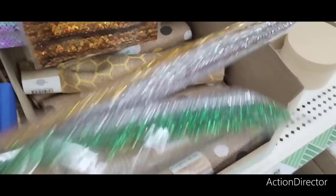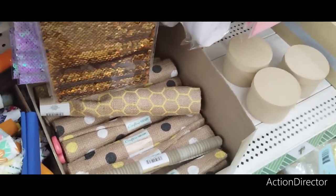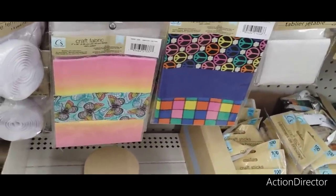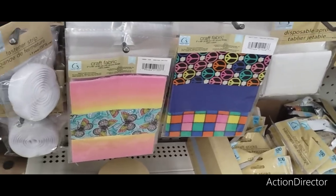I have showed you guys this before, and it's the beehive. And they also had the bees. It looks like they sold out. And they also have these swatches as well. I believe I've showed you guys those too. Just giving you guys a comprehensive overview of what's at Dollar Tree on a Tuesday.